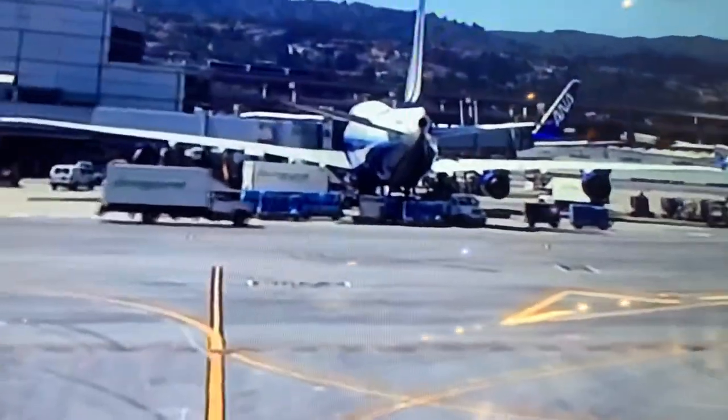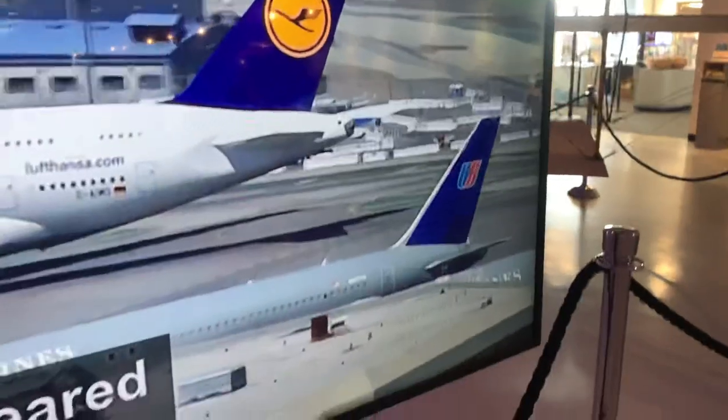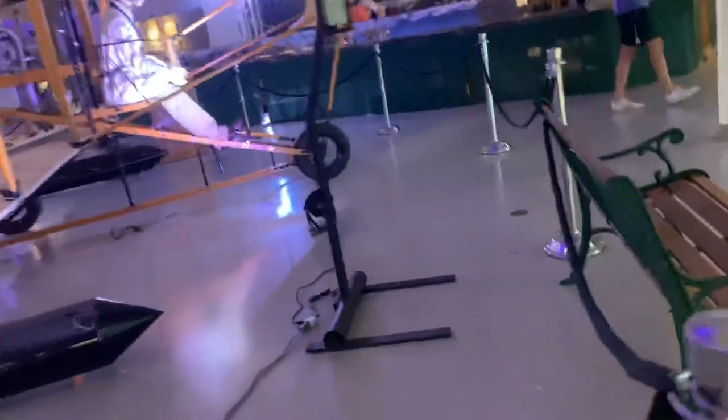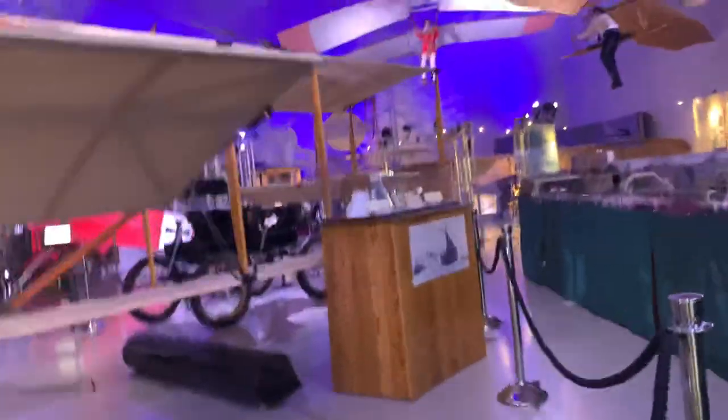I remember United being like that. I like that. But it reminds me of 9/11. So you have another one here. Very old one, which I can touch. Here, some more.